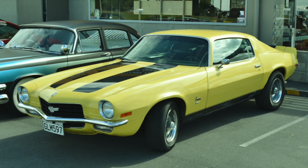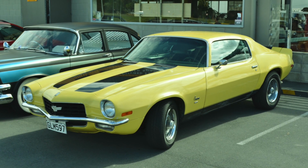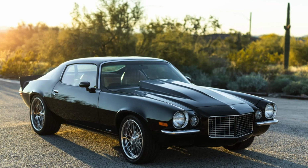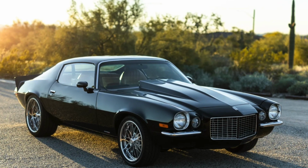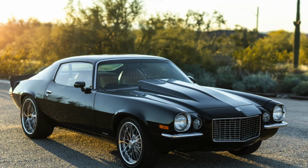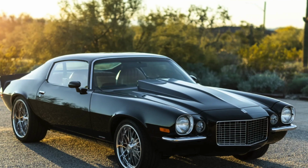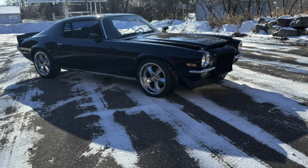Now, you could also get this car in an SS 350 or 396 version. But the real story in this car was not just the powertrain, but the design and engineering that went in behind the scenes. We'll start with the exterior.